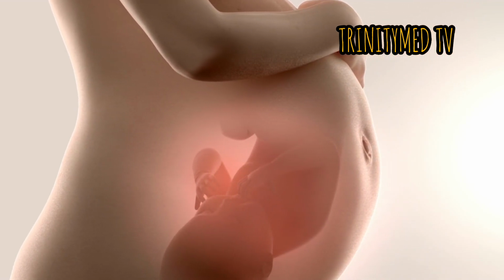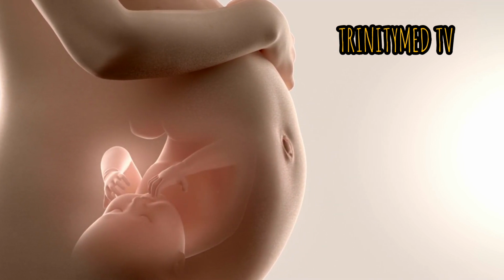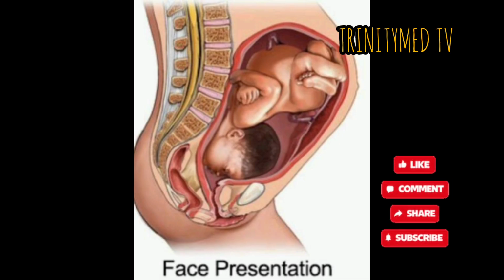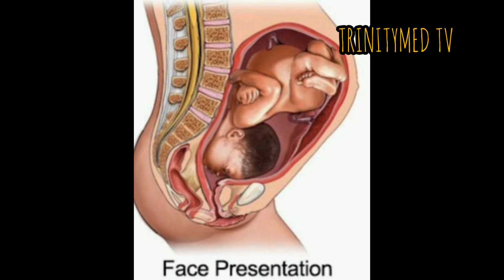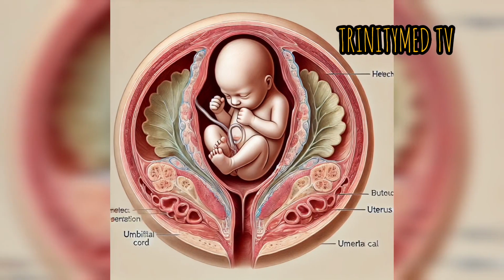Cephalic presentation can be vertex, which is the most ideal. It indicates flexion of the head. Face presentation, which means the fetus's face is presenting first. Brow presentation, the forehead is presenting first. Chin presentation, the chin is presenting first.